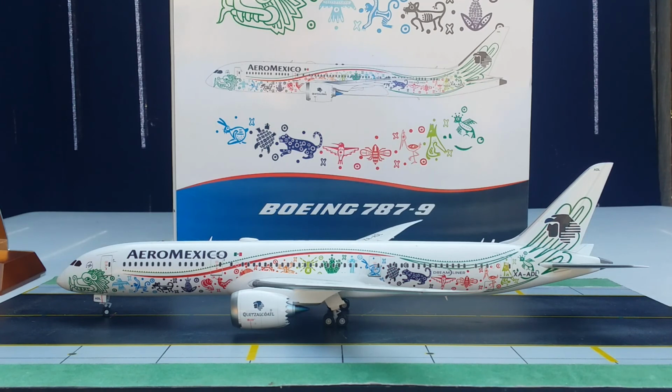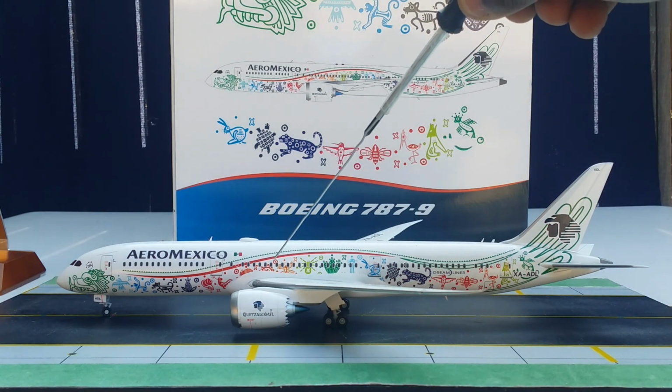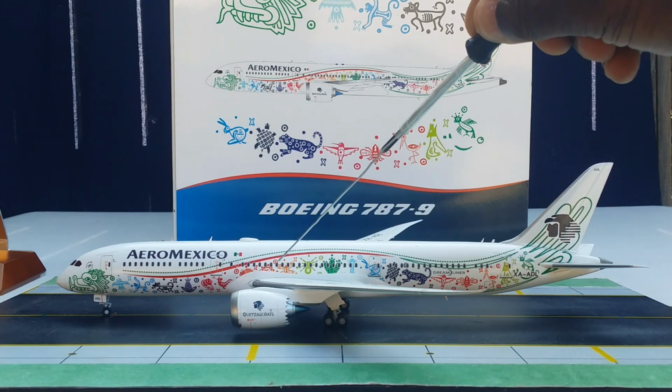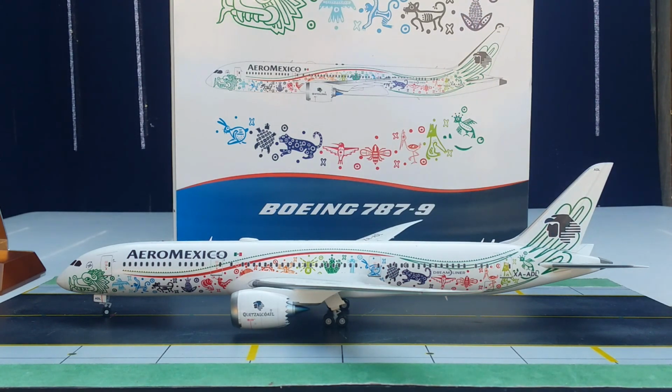Rows 12 to 15, go about right here to about right here. You have 27 AM Plus Class seats. However, there's no row 13 on this aircraft. Wow. And row 16 to 44, which will be right from here all the way back to the rear of the aircraft, you have an additional 211 main cabin economy class seats, which brings a total of 274 seats.